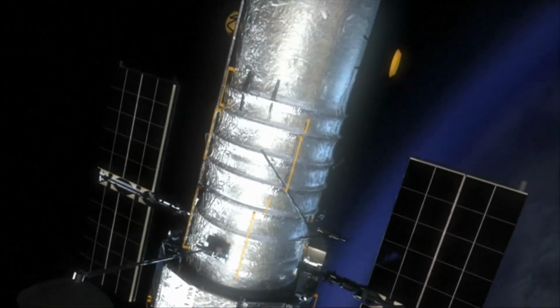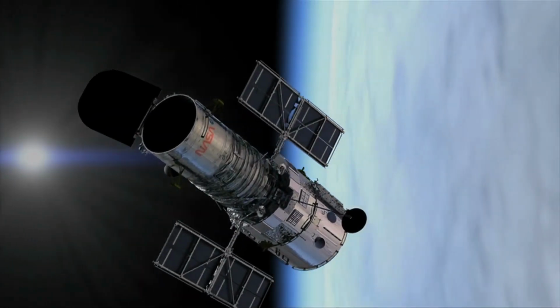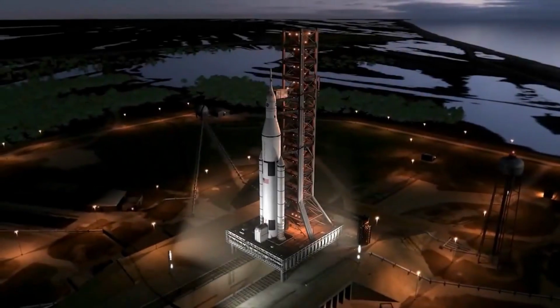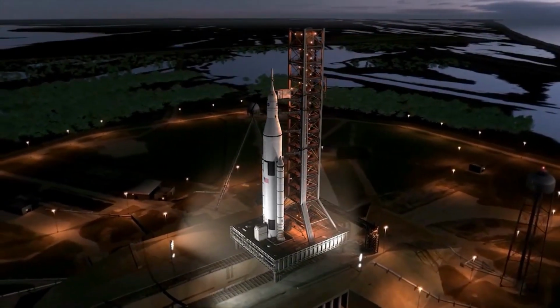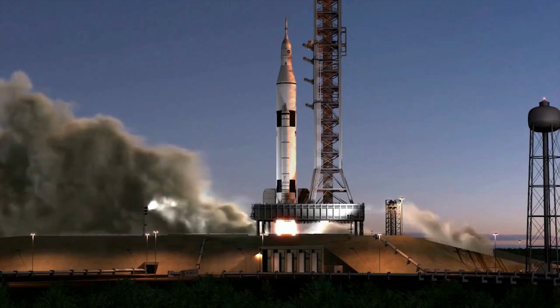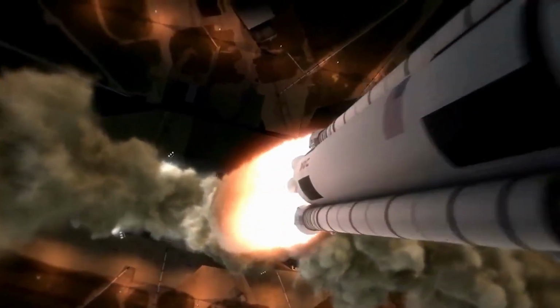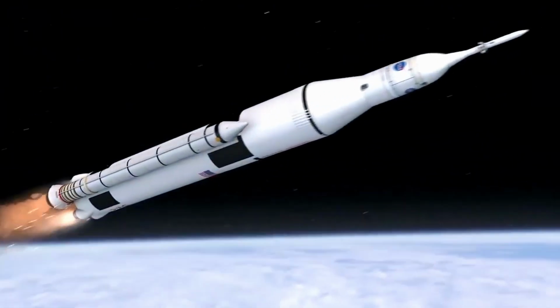ISRO is responsible for launching the NISAR spacecraft. The launch vehicle and associated launch services are provided by ISRO. The launch is a critical milestone for the mission, marking the beginning of its operational phase. The launch vehicle will propel the spacecraft into its designated orbit, where it will begin its Earth observation activities. The launch process involves careful planning and coordination to ensure a successful outcome.